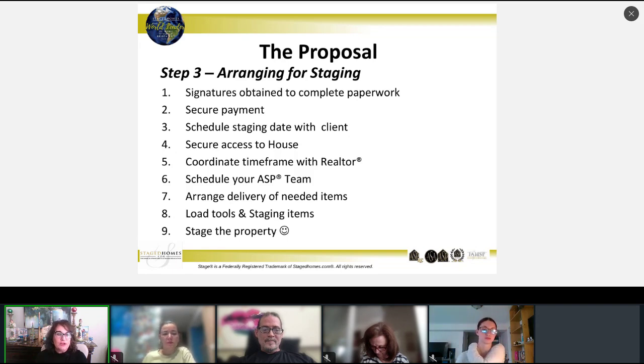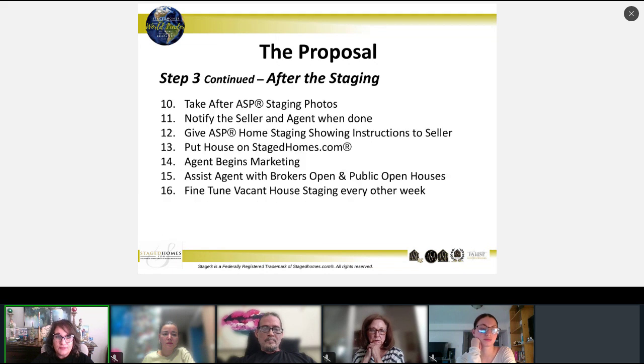And then you're going to arrange the delivery of the items based on the schedule. You're going to load up the items that you're bringing, and then you're going to stage the property. So it's step by step. You can actually prep ahead of time. We can actually pull things out that we're loading 2 days from now. We can create the staging piles and tag all the furniture so we're prepared, and we won't load it on the truck until the staging day.